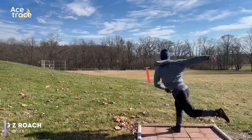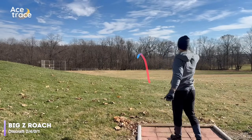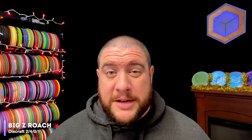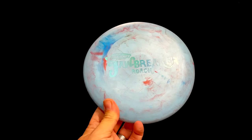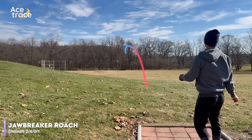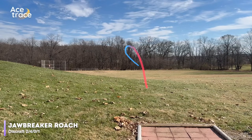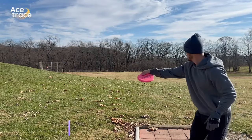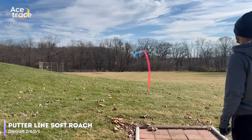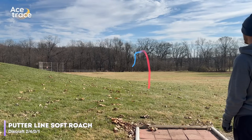In Big Z, the Roach loses the little stability that it had, turning over and never coming back. Now, this isn't necessarily a bad thing. If you don't have quite enough arm speed for some of the other plastics of the Roach, you might prefer the Big Z Roach. Or perhaps you would prefer Jawbreaker, which straight off the shelf is already quite understable. Or maybe the Putterline plastic, which has a nice flip up before a decent fade.